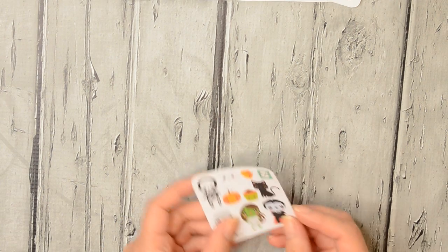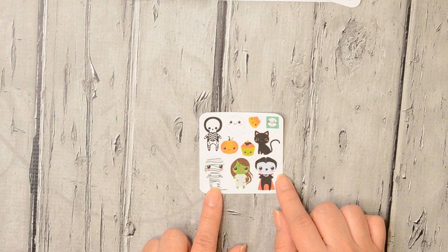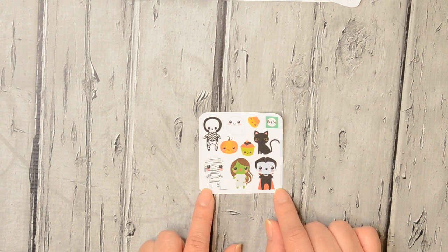I also wanted to share the little freebie that you guys will get with all orders this week, for the week that I'm open. It's this kawaii Halloween little freebie sheet. I think this is adorable.